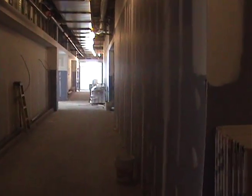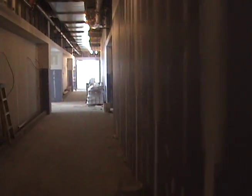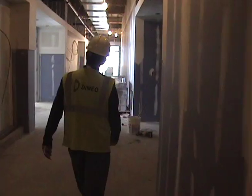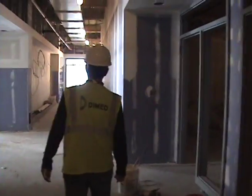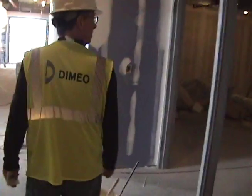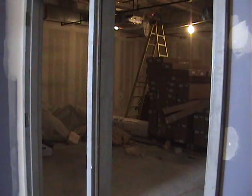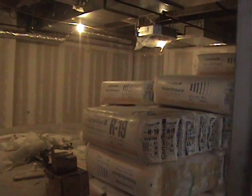Again, the first floor area. There'll be social studies classrooms in this area. And in this area here, you have computer labs. And these computer labs will be open to the school. Anybody, any classes can come in here and use them.